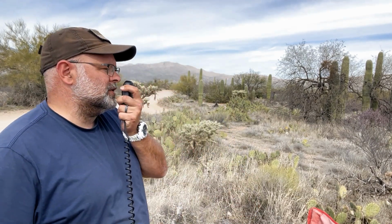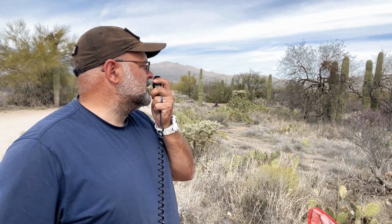This is Kilo Echo Zero Victor India Mike. Parks on the air. The frequency is in use. Kilo Echo Zero Victor India Mike calling CQ CQ. Parks on the air from Kilo 0060 Saguaro National Park. CQ CQ. Parks on the air. Kilo Echo Zero Victor India Mike.